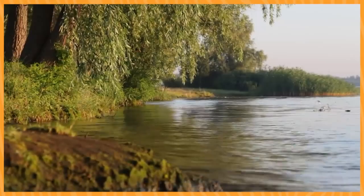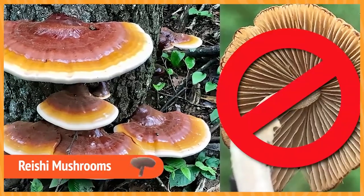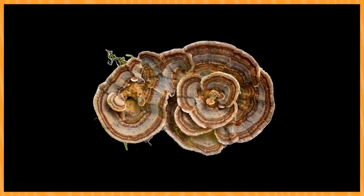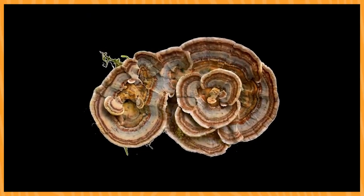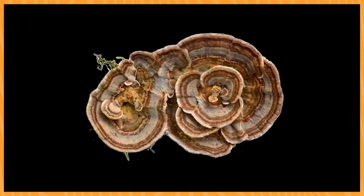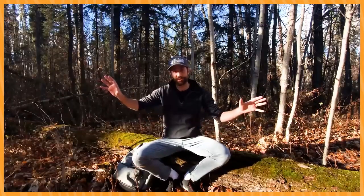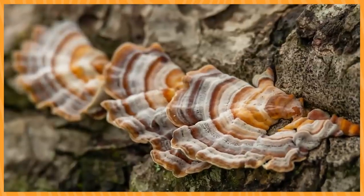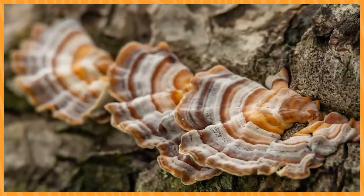Similar to reishi mushrooms, turkey tail mushrooms don't have gills. Instead, it has pores, or a series of tubes inside of the mushroom, which is the structure that it uses to export its spores. And the pores are really tiny. There's between 3 to 8 pores per millimeter. So in nature, turkey tail reproduces by expelling those spores from the fruiting body, allowing them to float through the air and eventually finding either a damaged tree or a decaying log to infiltrate and eventually grow on.